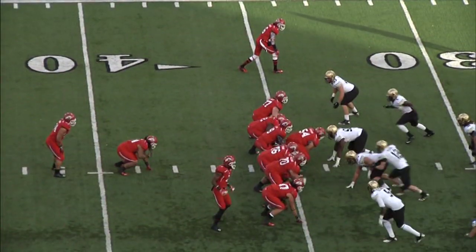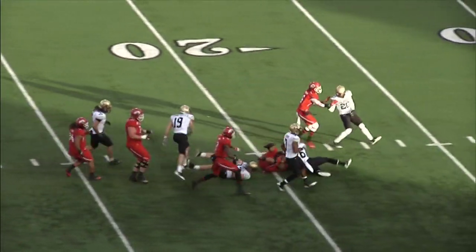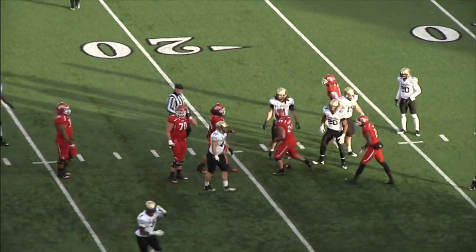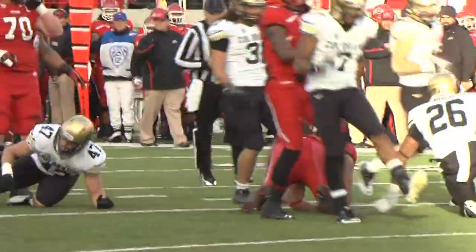Scott Hayes under center. Turns, hands off to Bakapuna, left side. He's got the first down and then some. Running at the 25. Hit from behind by Tyler Alice and down at the 21-yard line, a gain of 13. And the big back rumbling for a first.